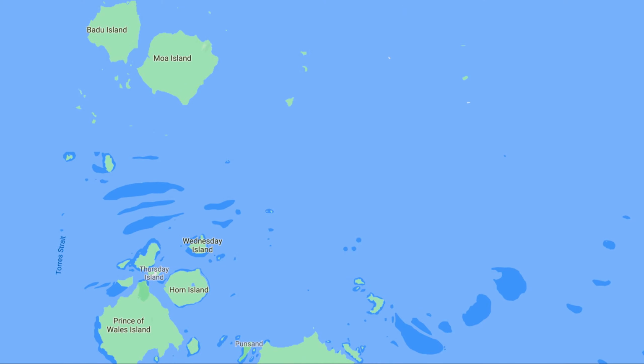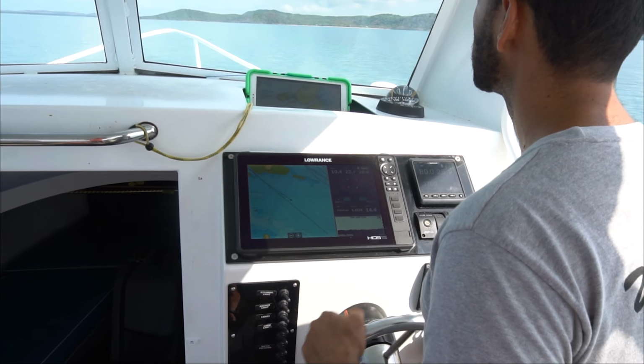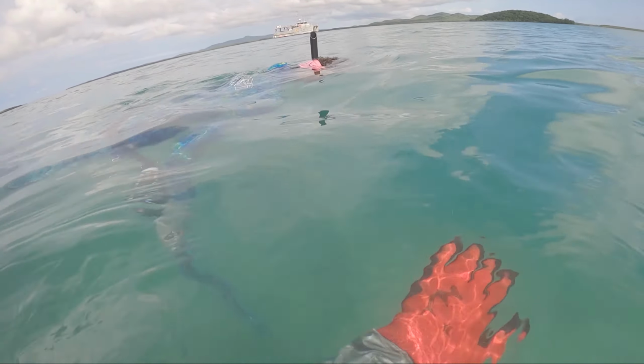So up in the Torres Straits, heaps of shipwrecks. We've managed to dive quite a few now, but there's still a lot more to see. So we're going to talk a little bit about the shipwrecks that we've dived, where they are, what the conditions are like, or what the fish are like, etc. So we'll start off with, there's a little wreck just off Badu Island.